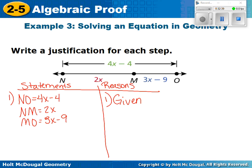Now stop for a second. That is not our next step. Segment addition postulate does not say 2x plus 3x minus 9 equals 4x minus 4. What does segment addition postulate say on this picture? Nope. Do you remember that we had a problem one time on our homework that said draw a line segment, put D, E, and F on your line segment. E was in between D and F, and you were supposed to write the segment addition postulate. The segment addition postulate is not the algebraic equation. The segment addition postulate is the distance plus the distance is equal to the whole distance. So what you have to write down first is not the equation. You're skipping a step if you do that. You have to write down the part NM plus the part MO equals the whole part NO. That's the segment addition postulate.